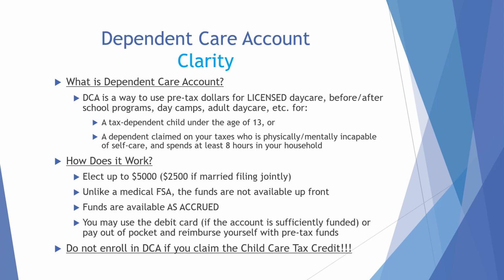A dependent care account is a separate enrollment on your Clarity form. The dependent care account is a way to use pre-tax dollars for licensed daycare, before and after school programs, day camps, adult daycare, etc. You may use the dependent care account for a tax-dependent child under the age of 13 or an older dependent claimed on your taxes, such as a child or a grandparent or a parent who is incapable of self-care and spends at least 8 hours in your household.